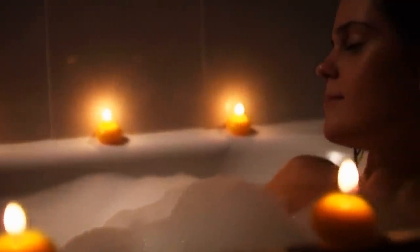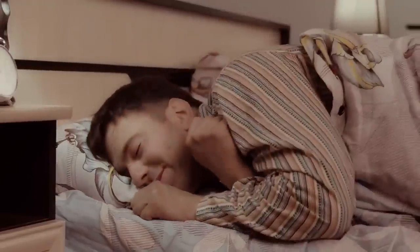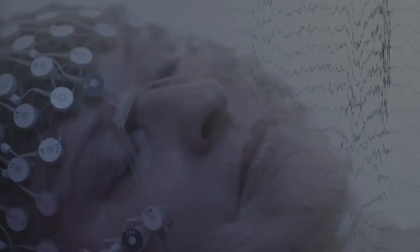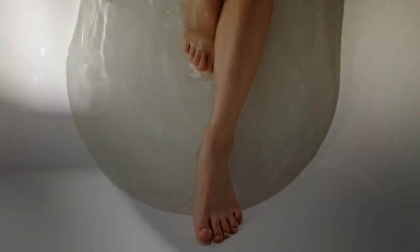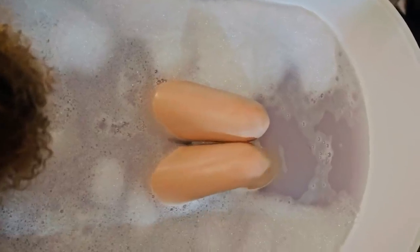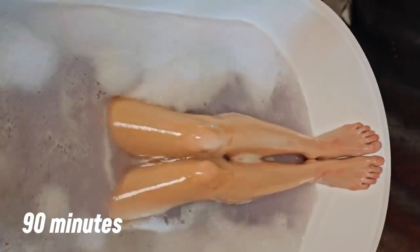Taking a bath or shower has long been a staple of bedtime routines around the world, but there was no hard evidence that it helped people fall asleep more easily. That all changed recently, when a study was published in the journal Sleep Medicine Reviews. In their analysis, the researchers at the University of Texas found that the ideal temperature of a hot bath for sleep quality was between 104 and 109 degrees Fahrenheit, and that soaking in these warm waters approximately 90 minutes before bedtime could help you fall asleep a full 10 minutes faster.